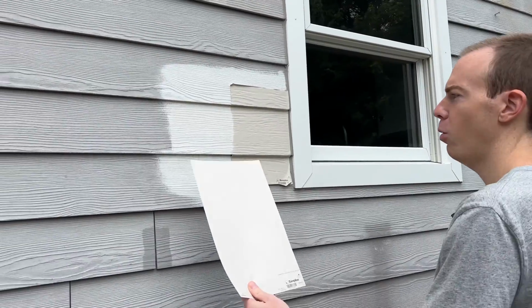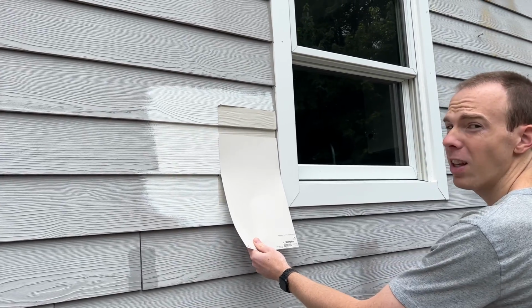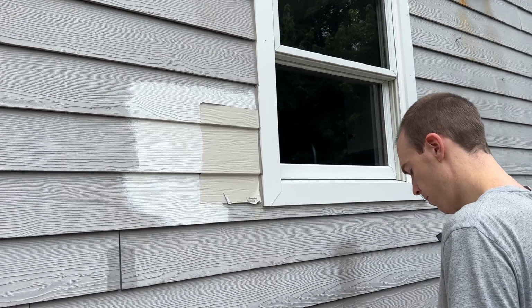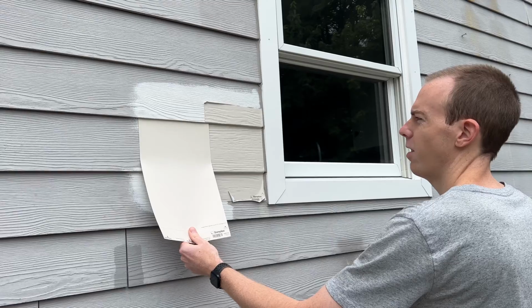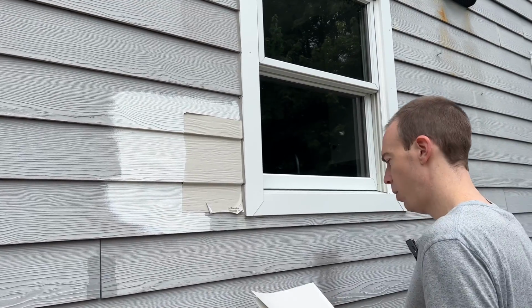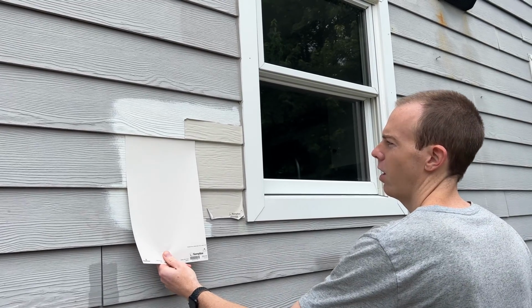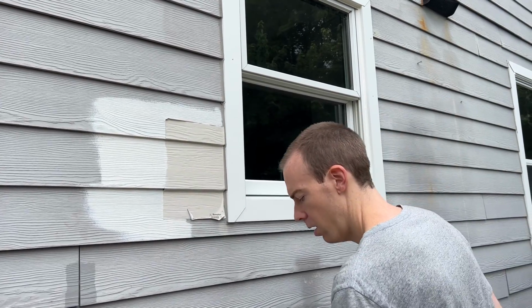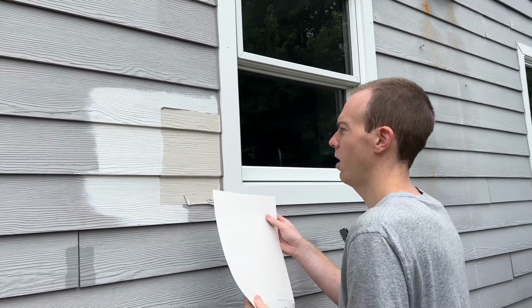This is pale oak. A little too dark, maybe. Yeah, I think so. We're looking for a white that's not too white. Edgecomb gray. Definitely too dark. Yeah, definitely too dark. Balboa mist, or something like that. Yeah. Balboa. Pinky. Yeah. I don't like that. And probably the winner, but we'll see.